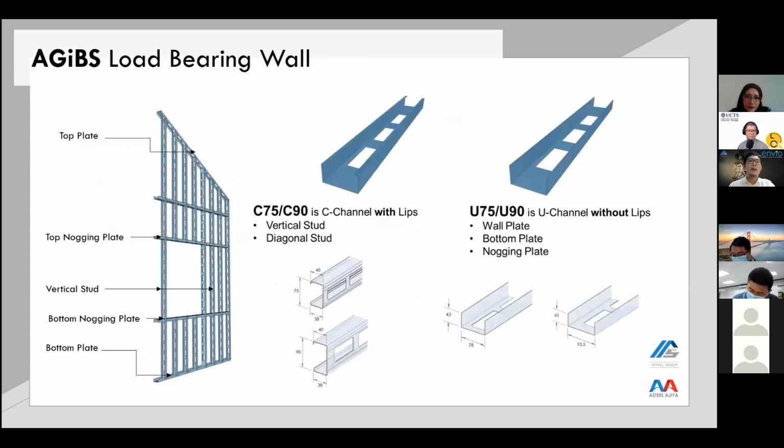So basically, the AGIBS wall consists of C channels, which are metal studs, roll formed through a roll forming machine. The general section will be this C75 or C90, and then we also have this U75 and U90, which is commonly used here in Sarawak, at least.